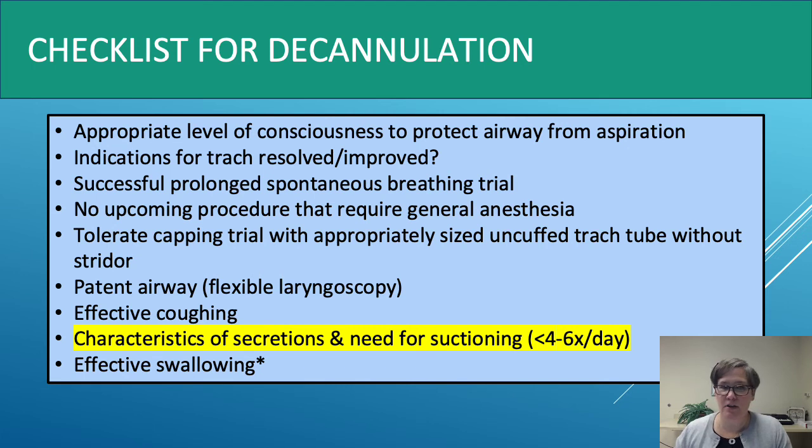The need for suctioning shows the ability, or frankly inability, to handle your own secretions, and that inability to manage secretions would actually be a reason to keep the trach tube in place. So unless that's changed, the trach tube probably needs to stay. So a little note on effective swallowing. I noted it here because it's on lists, but I think we should delve a little bit deeper into it.